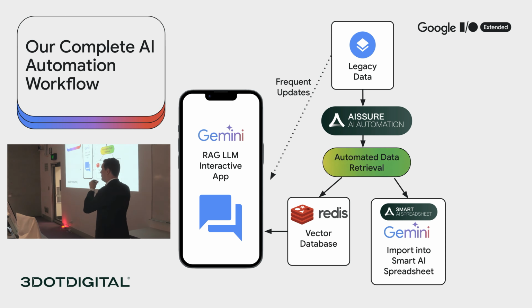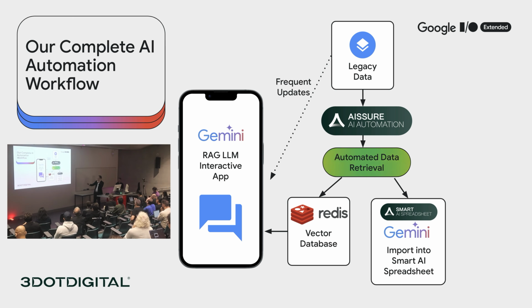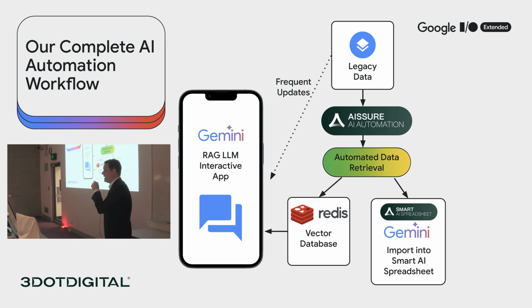And then you can do very cool things like build a RAG LLM app on a phone where it becomes as easy to use as the Gemini or OpenAI apps. You can just type in a question, but all that domain-specific knowledge has been pulled out of the legacy data store. That's the important thing here. It's not present in a normal LLM app, only in your app, in your company or in your business.